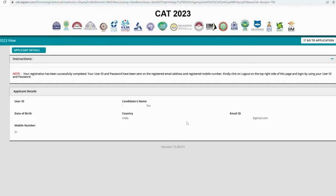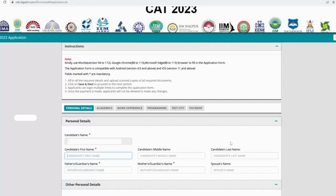So, within minutes of submitting the registration form, you will be receiving your login credentials on your registered email address. So, with the login credentials that you have received in the mail, log into the website once again. Then you will be redirected to the applicant details page. So, here the applicant's personal details will be displayed. Now, next to that, at the top right, you can find a link called Go to Application. Click the link. So now here we need to complete all the 6 sections to submit the entire application form.